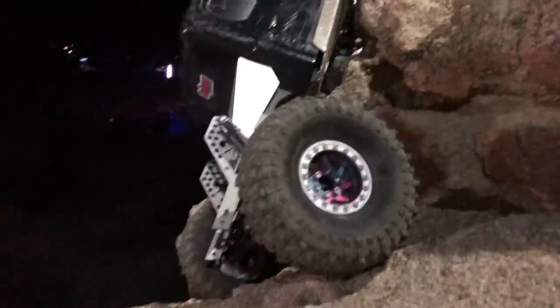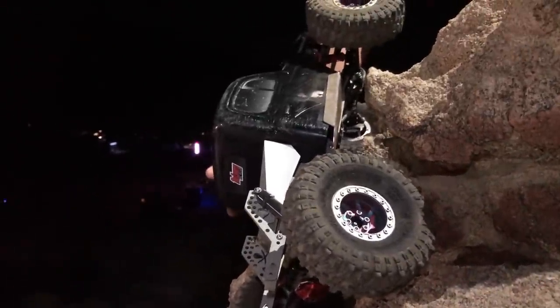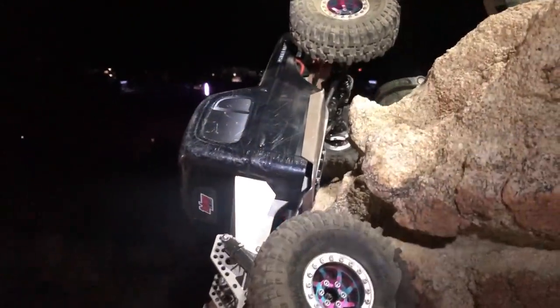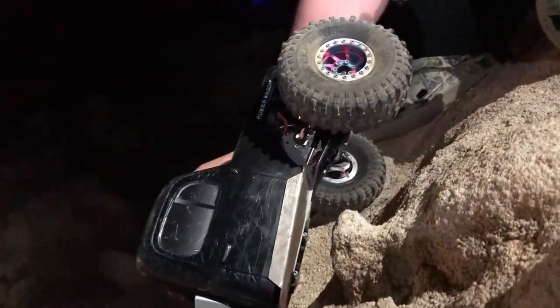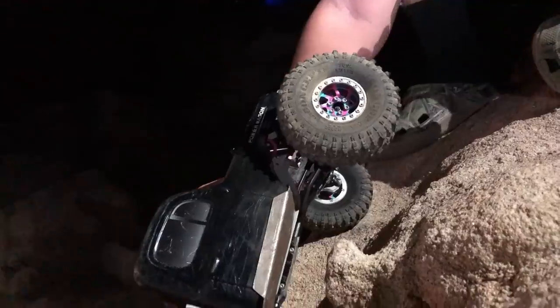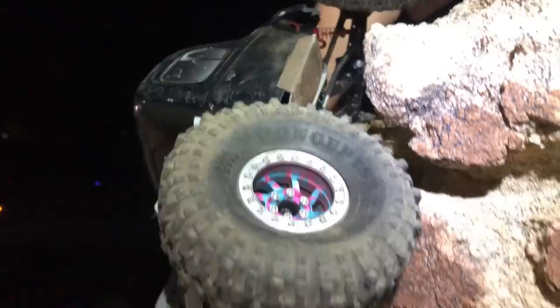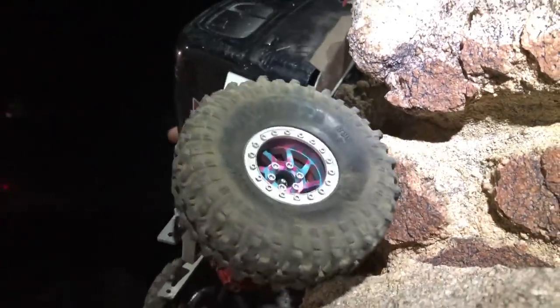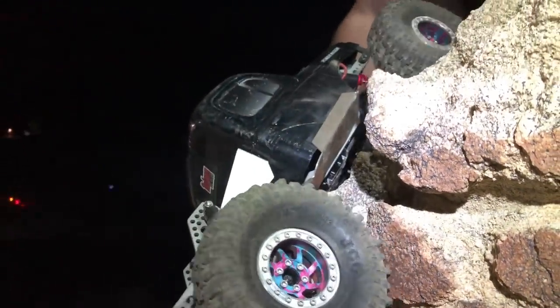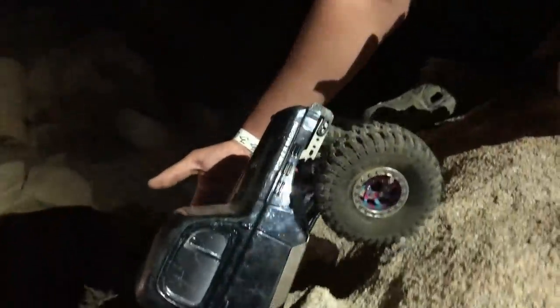I don't like this job. Truck's like on its side right now. Yeah. Axle! Right, look at this thing. Dude, look at them. I'm not tilting the camera. Those wheels are sick. Those wheels are bad. You see where it's at?